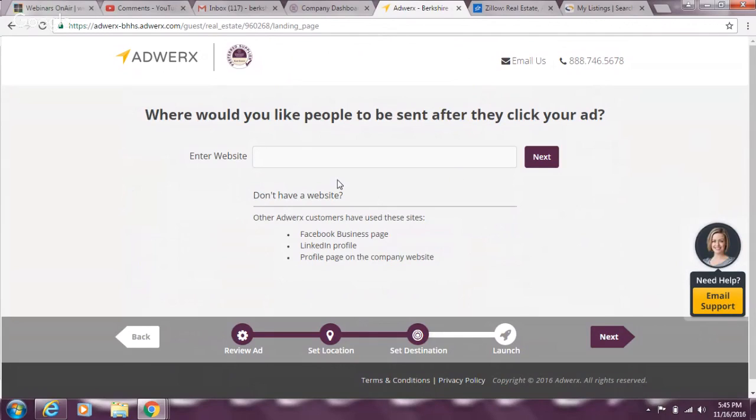And then you would enter the website here. Where do you want them to come back to after they click on your ad? Now, this is crucial, guys. The one thing you want to do is send them back to your Berkshire website. But you've got to make sure, guys, that your Berkshire website is equipped. It has the widget installed that actually asks and prompts people to give you their contact info before they get to look at all the good stuff.